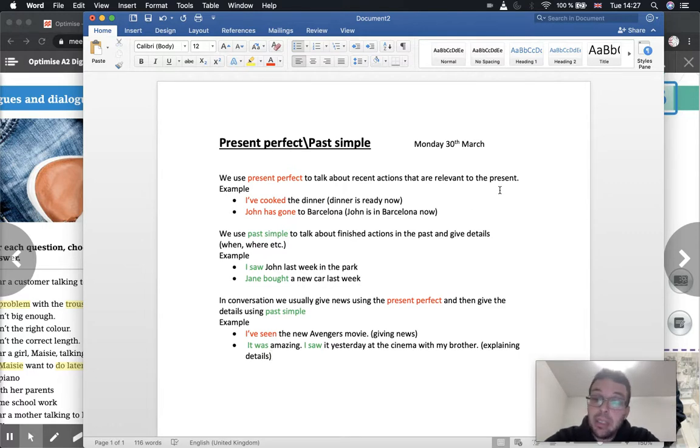Now, how do we use them both together? Normally when we have conversations in English, the typical way we would use it would be as follows, and then you can copy this in your notebook. In conversation, we usually give news using the present perfect and then give the details using past simple. So you see your friend, you tell them the news using present perfect, and then you tell them the details in past simple.